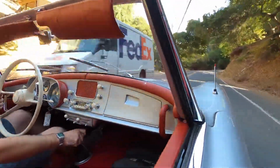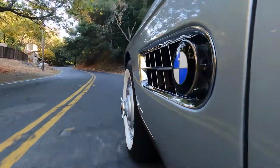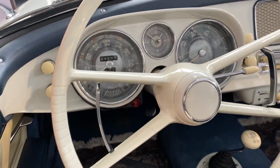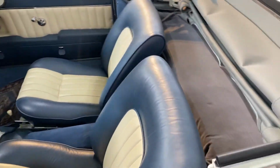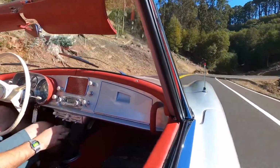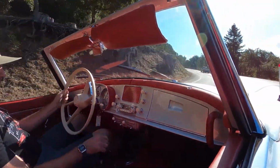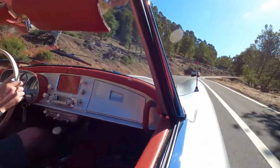The 507 represents everything that makes BMW special. Beautiful design, advanced engineering for its time, and exclusivity that money can't buy today. These cars are appreciating faster than almost any other classic, and there's no sign of that slowing down. Even rough examples are worth serious money because there are so few of them. A project car that needs complete restoration can still bring $500,000 or more, just for the opportunity to own one of the most beautiful cars ever made.